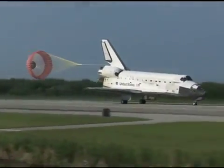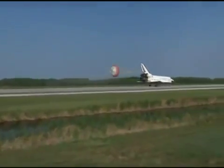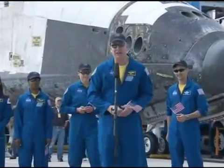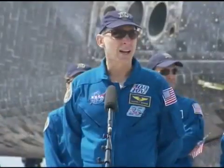Nose gear touchdown. That brings an end to the STS-131 mission, the 131st Space Shuttle flight, and the 33rd to the International Space Station. It's great to be back at the Kennedy Space Center with Discovery. There's a beautiful entry this morning. We had a lot of adversity, but we overcame it all with some great teamwork.